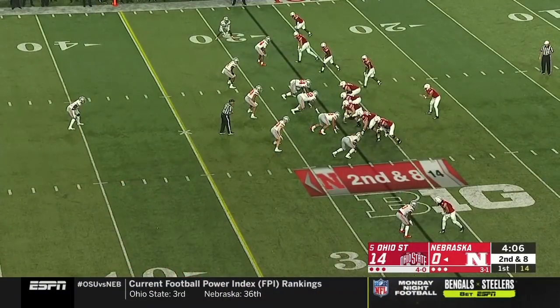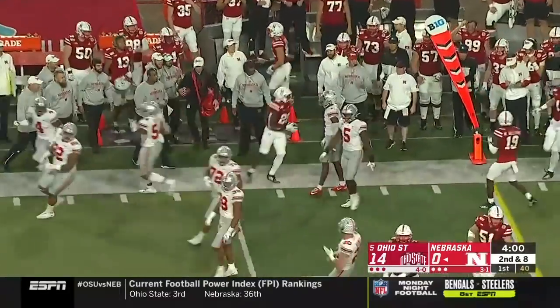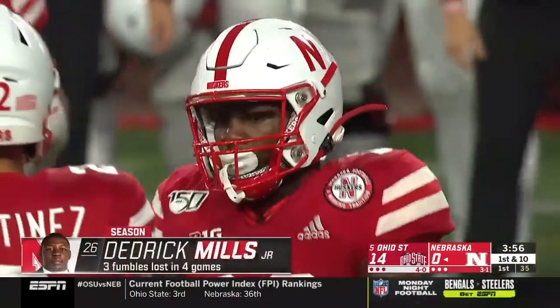Nebraska offense, Martinez has been hit a couple times. It's a high snap. Slings it in the flat, and Mills shows his acceleration. Yeah, he's a more powerful back than Washington. Maybe lacks that top-end gear, but he can make you miss, too.